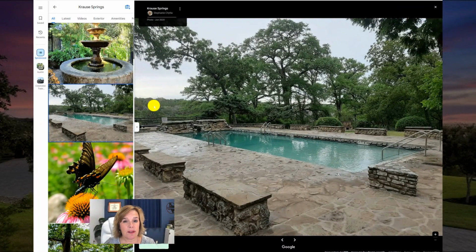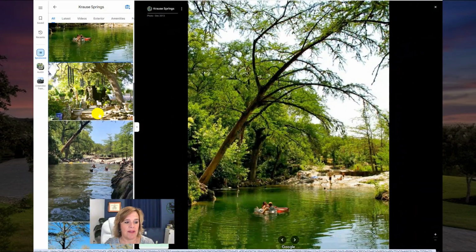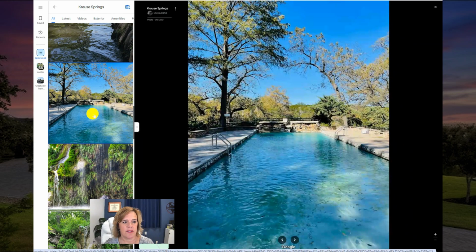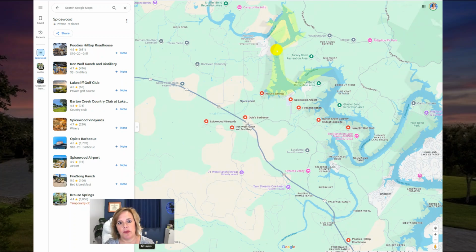There are 32 springs on the property, and here is their man-made pool. You can see how the creeks just flow throughout the property, and when we have a lot of rain and the springs are feeding, it is absolutely brilliant to go out there and swim. Here's another view of the pool that they made where the springs flow into it. And look at this beautiful waterfall, the springs just gushing over the edge there. That's Krause Springs.